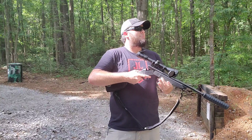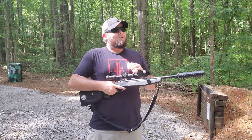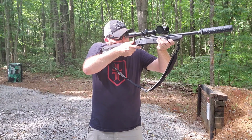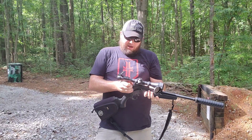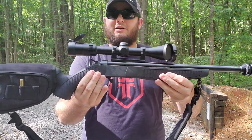The steel target I'm shooting at is about 100 yards, and you're quickly going to notice the sound of the bullet hitting that target is about 10 to 20 times louder than the actual gunshot. This thing just surprises me every time I shoot it, and it is hands down the quietest gun that I've ever even fired. Just going to give you a little quick up close of this setup.